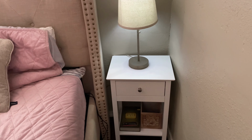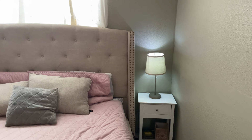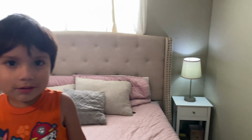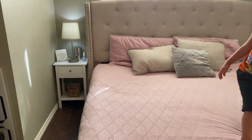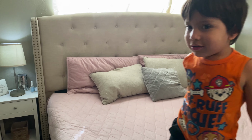But let me show you guys how the tables look. That's how they look, and it's perfect for the space. Before we had bigger tables there, and it was just too big. I gotta vacuum, so that's what I'm gonna do right now.